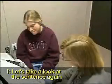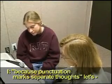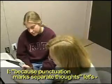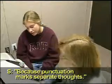Good. Okay. Let's take a look at the sentence again. Because punctuation marks separate thoughts. Let's read it: Because punctuation marks separate thoughts. Good job.